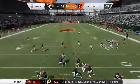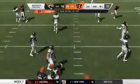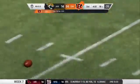On third down, Lawrence. Open man is Ross, complete. And he'll be stopped short of the first down right around the 18-yard line.